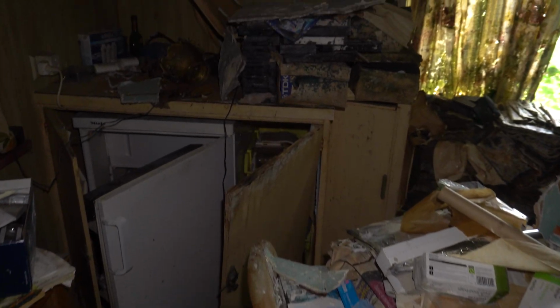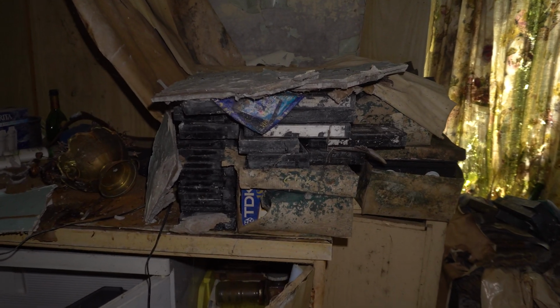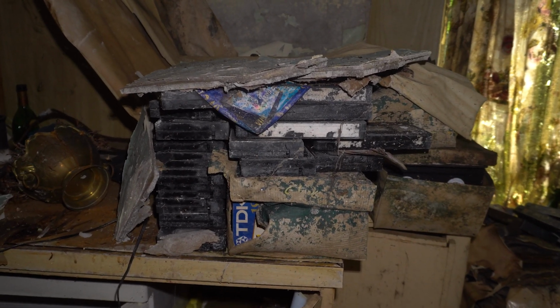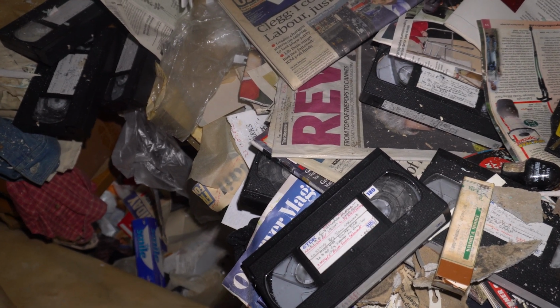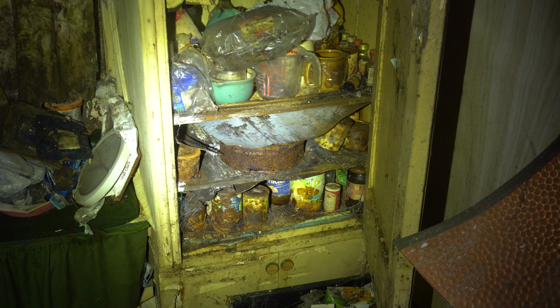But I'll tell you what isn't in short supply is more VHS tapes. There's a whole stack there, and even more littered across the table. This might just be the VHS house. Tons of old rusted tins down there. Old plates as well. Is that custard? Yeah, there's Bird's custard right there. You can just about see that through the old plastic. And a whole tea set as well at the top. Just left in situ.